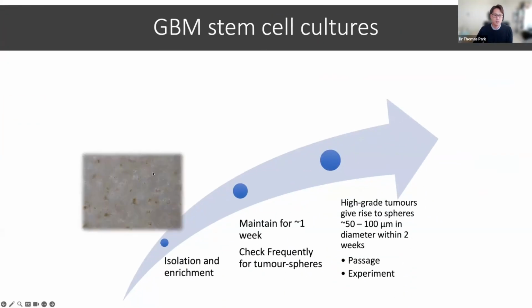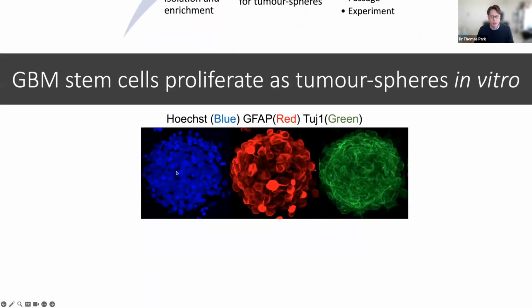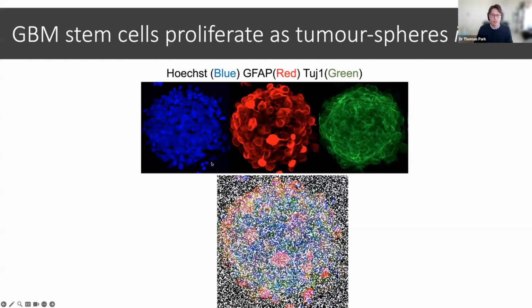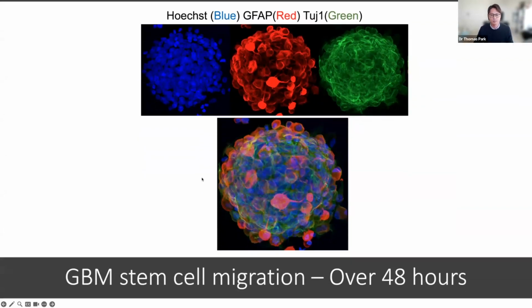So how do these tumor stem cells grow once we take them out of a person and grow them in a lab? First, they're these cells that you can barely see, but they start growing in these balls called tumor spheres, like that. And this is basically mimicking how a tumor might grow inside the brain. So they like sticking to each other and growing as a ball. Now, when we label them up, they label up with a lot of the stem cell markers, as I mentioned. So we've got these stem cell balls.